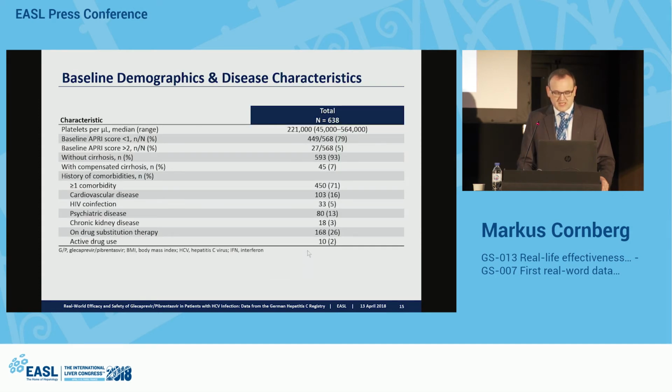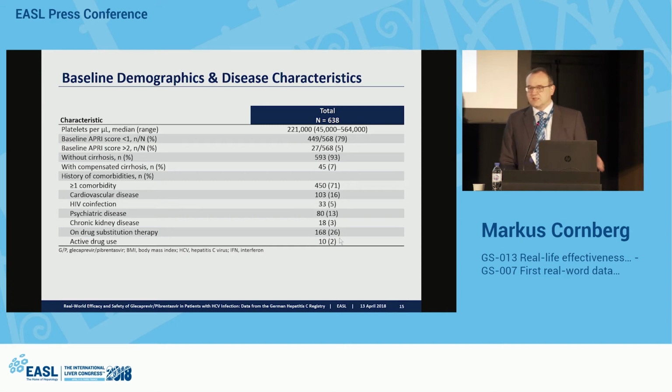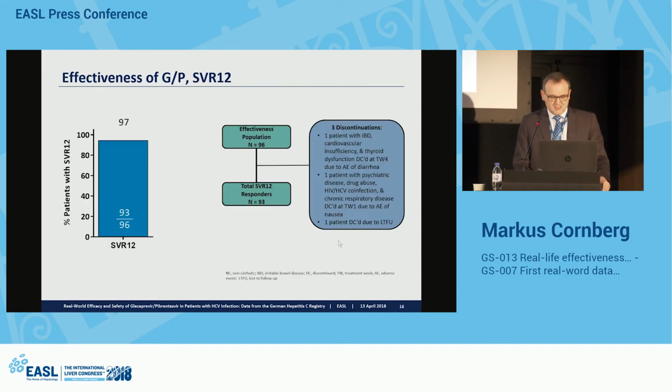So we have many patients with comorbidity here, with more than one comorbidity, 71% of the patients: cardiovascular disease, HIV co-infection, psychiatric disease, 13%. They have a lot of co-medications. This was excluded from the clinical trials. So this is important, that we now have real-world data in those patients.